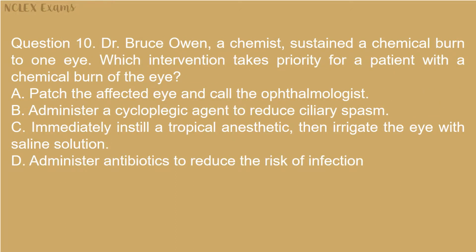Question 10. Dr. Bruce Owen, a chemist, sustained a chemical burn to one eye. Which intervention takes priority for a patient with a chemical burn of the eye? A. Patch the affected eye and call the ophthalmologist. B. Administer a cycloplegic agent to reduce ciliary spasm. C. Immediately instill a topical anesthetic, then irrigate the eye with saline solution. D. Administer antibiotics to reduce the risk of infection.